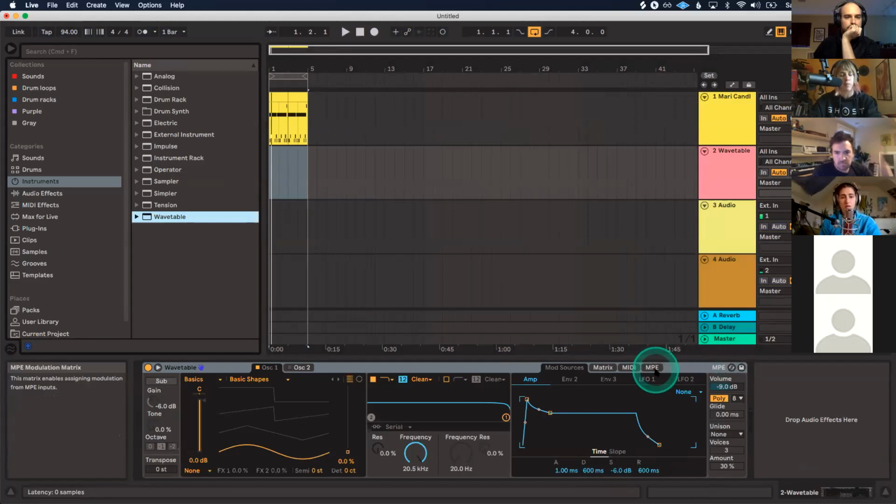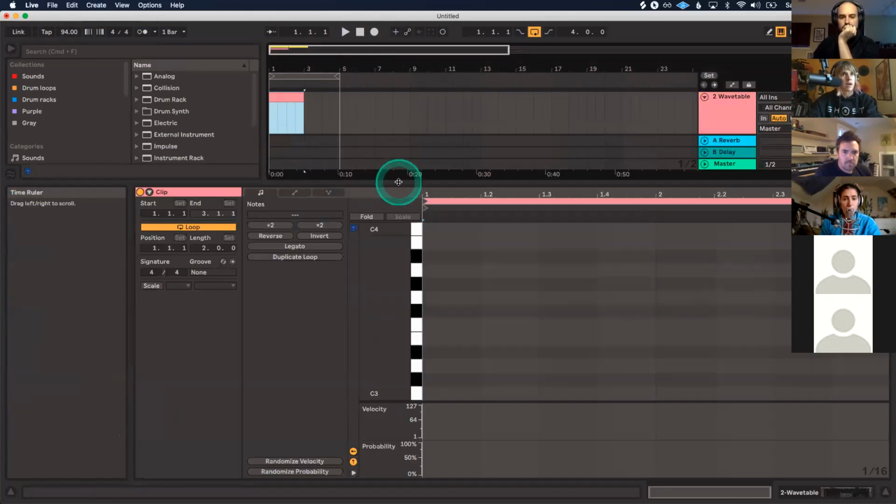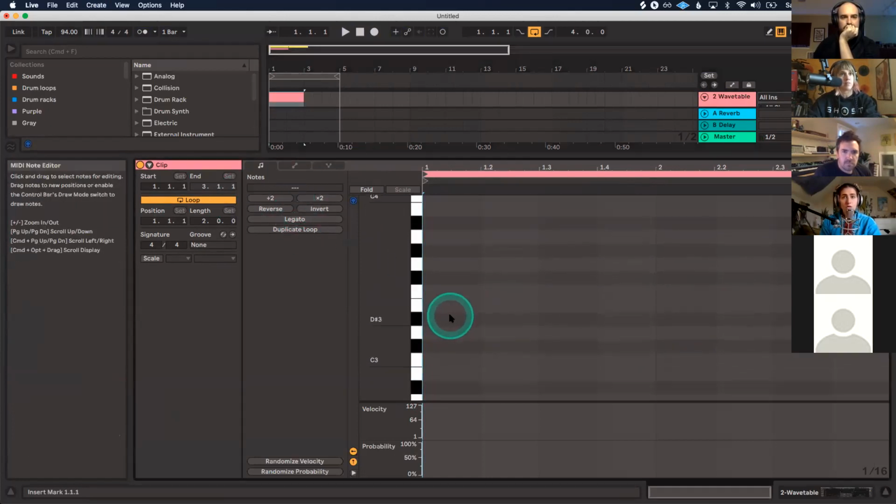But so MPE is MIDI polyphonic expression. Basically, it's just like a whole new bag of tools to make MIDI way more powerful. I'm just going to demo one part of it, and we'll also show some new devices with this. So I'm going to create a new MIDI clip. And we'll talk about sort of the differences in MIDI editing, which are actually really, really awesome this time.